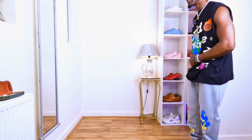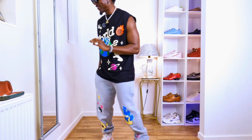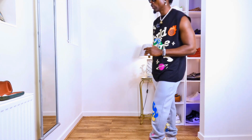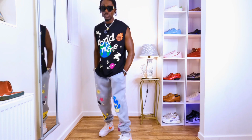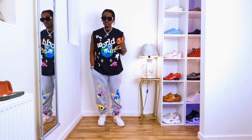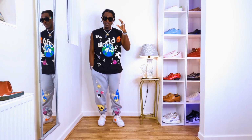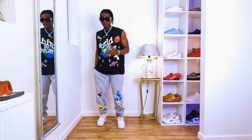Look, very nice, cool. Honestly, I like this vibe. And I like the joggers as well, the color. It makes more sense. What do you guys think? Does it not look cool? It does to me. And if you try the same way, it's gonna look really cool on you. With my own sunglasses on, I like it. The vibe is there. They can feel it.